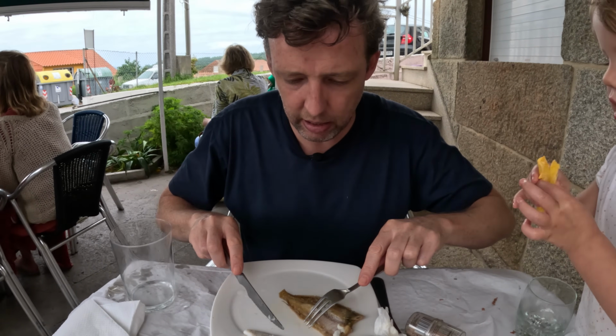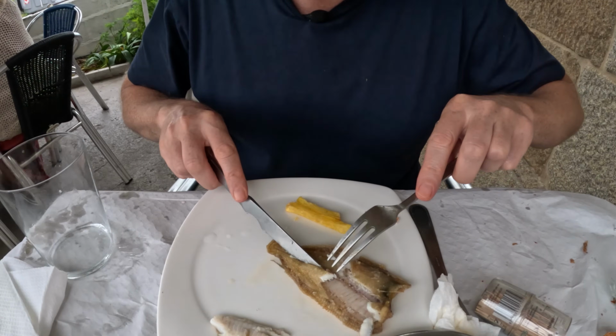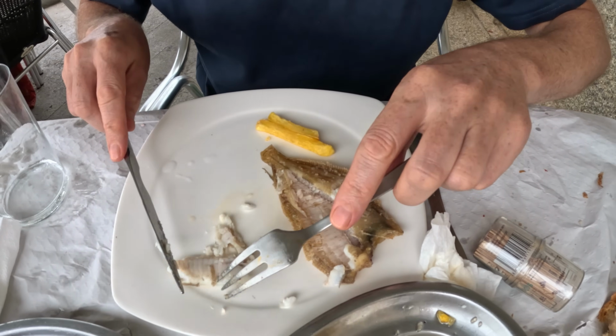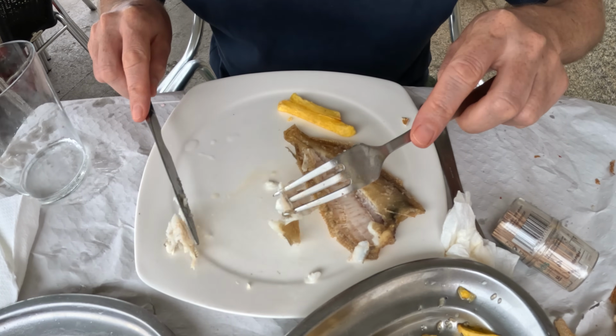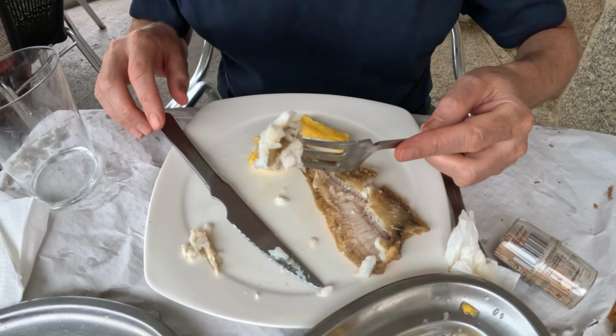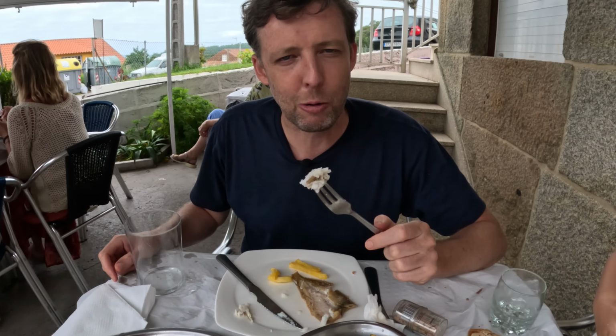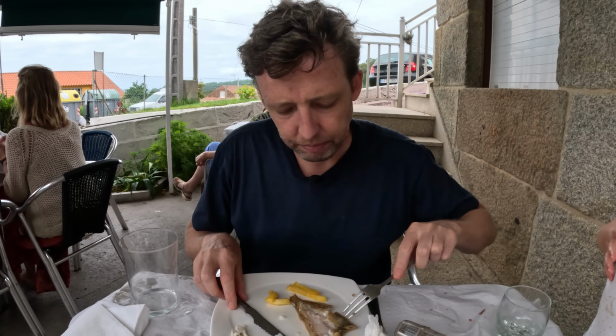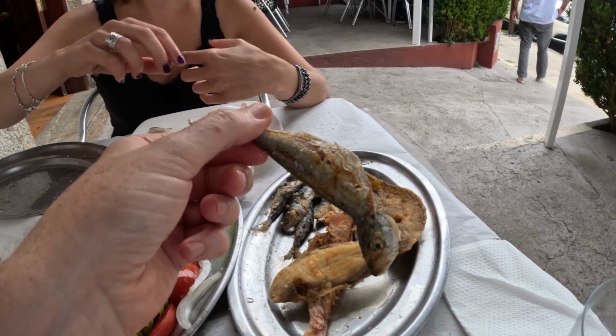So you're just peeling it off. You seeing this, Yoly? I kind of like that it's slow eating because you have to take time, to make sure you're not going to choke on a bone. Lucia's serving me with the guarnición. Just beautifully cooked fish, you know?